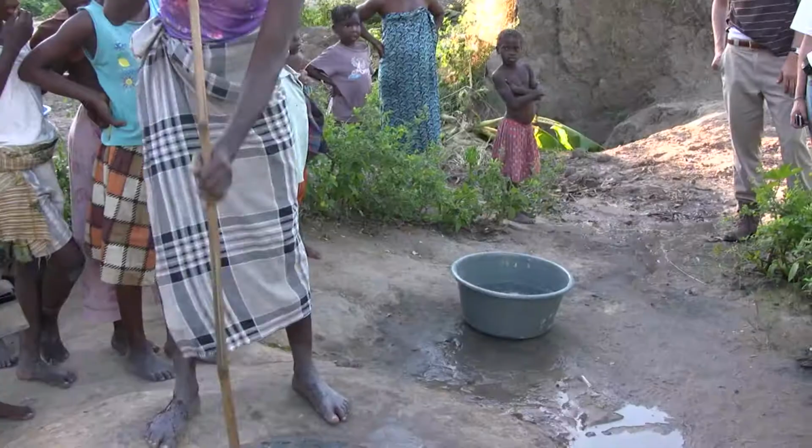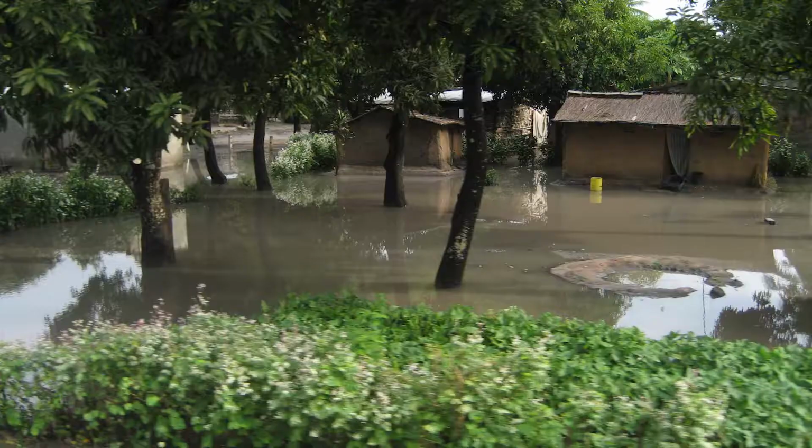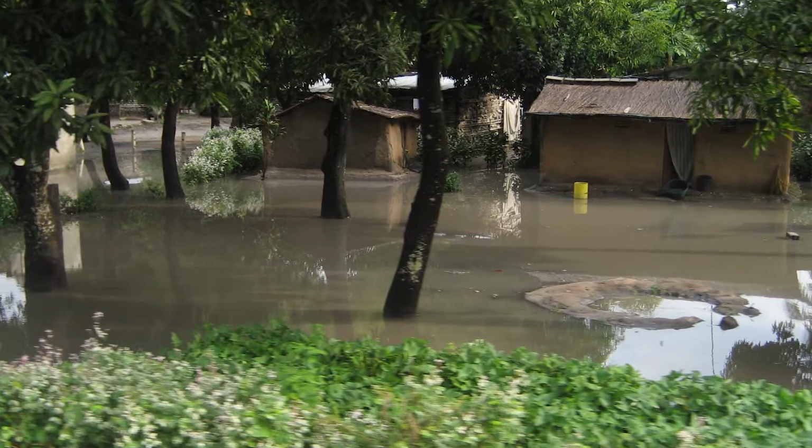Quite simply, the monsoon season here in Mozambique is an issue. The Mozambicans, when they extract water from the ground, often are taking water that has been contaminated by waste from the latrines that has fallen into the ground, collapsed, and contaminated this water.